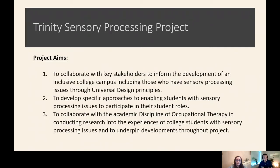So the project has three main aims: to collaborate with key stakeholders, as I say, which has been very positive so far; to create an inclusive campus; and to develop specific approaches to enable students to participate within the student roles. And again, like Jessica alluded to, about learning about her own sensory system and how she manages it, learning from other students in the ASD group of how they managed as well. So this learning process happens to empower students to not only engage in college, but in future life as well, and everything they're trying to do. And then to collaborate with the discipline of occupational therapy. Claude Nolan is a lecturer within the discipline of occupational therapy, who set up the occupational therapy service within the disability service, and is involved throughout every strand of the sensory processing project, but particularly from a research perspective, is very heavily involved in what we're doing.